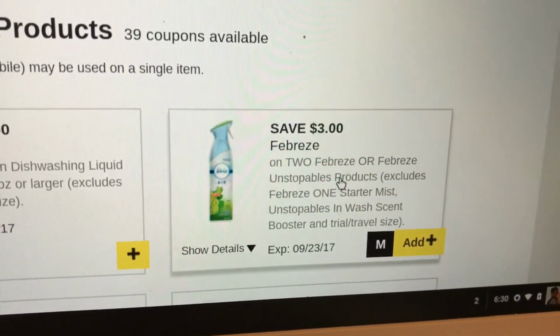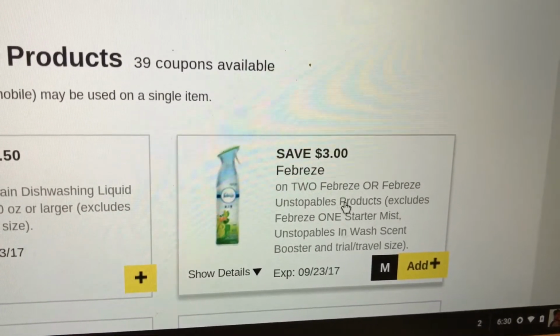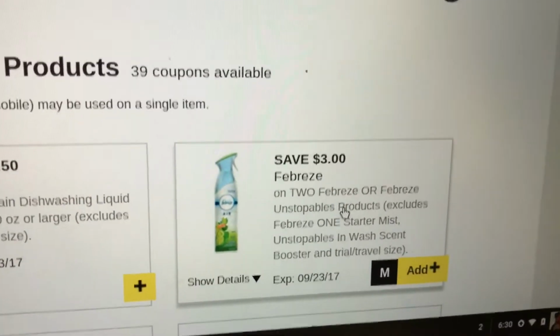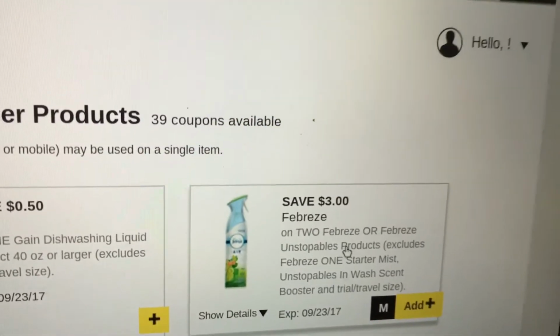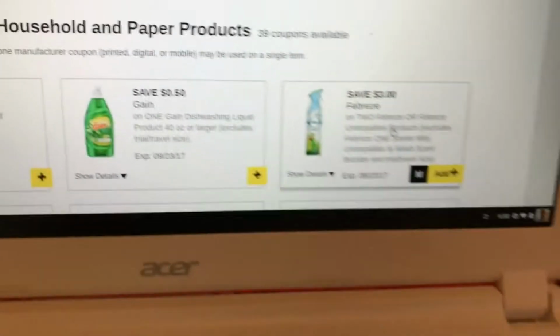So it's the Crest or the Febreze, you guys. One or the other. So two Febreze or one tube of Crest toothpaste. So pick which one you want. I'm going to show you the totals for each one, and then you can decide which one you want. Okay.